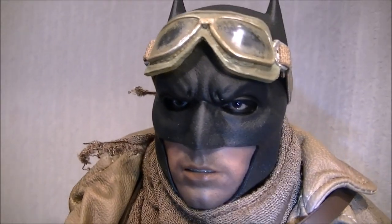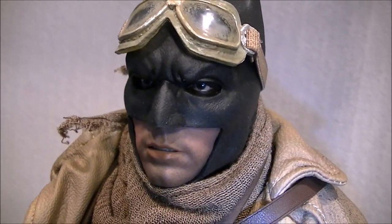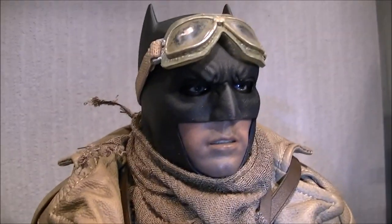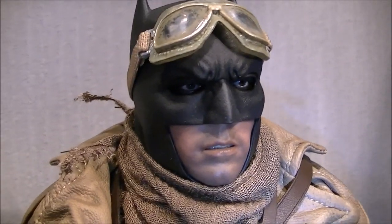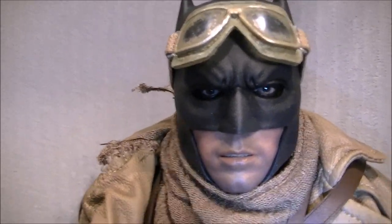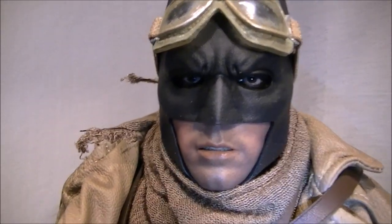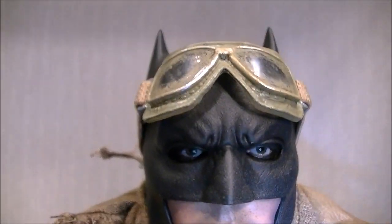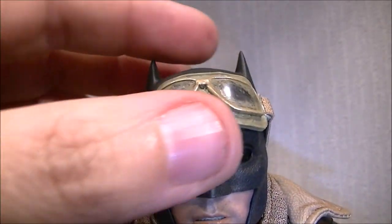I'll show you the other faceplates in a minute, but I think that is my favourite one, with the mouth slightly open. A lot of people were slagging Ben Affleck off. Damn, you seen Daredevil? Yes, I've seen Daredevil. Does that mean he'll not make a good Batman? I think he makes a stunning Batman. And I think his likeness makes a really nice figure. Look at that. Look at the eyes. Look at the intent in the eyes.